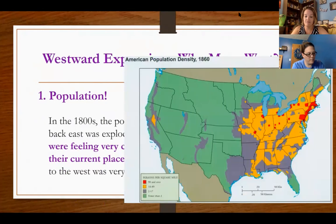You can see this map. It shows kind of where the crowded areas were located in the 1800s. You can see a lot there in New England, in Massachusetts, Connecticut, New Jersey, Pennsylvania, little spots here and there that are overcrowded. And you can see as soon as you pass the Mississippi River, those red spots totally disappear, and green, which means fewer than 2 people, begin appearing. So obviously moving west is a great option for people who feel crowded in their current cities and towns back east.